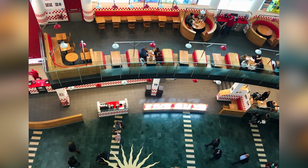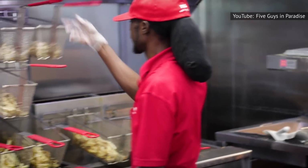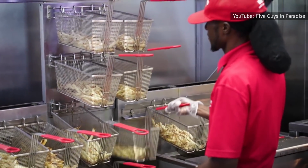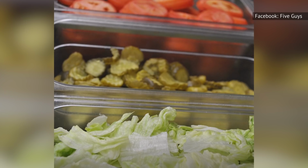Ultimately, menu prices are going to reflect the price of goods needed for the production of menu items, so it would hardly be a surprise if the cost of peanut oil plays a factor in the pricing of Five Guys food. There is no such thing as a free topping. They have to be calculated into the cost of something somewhere.